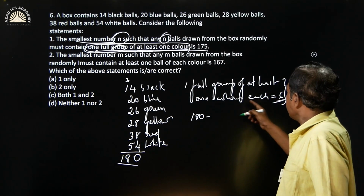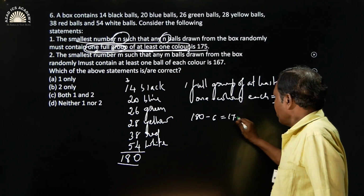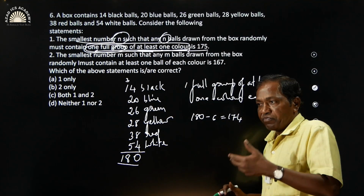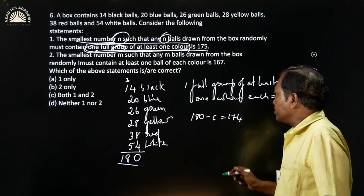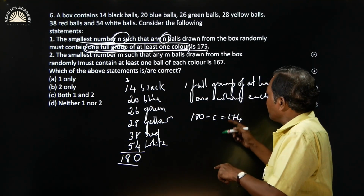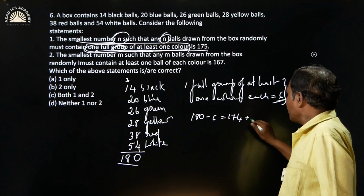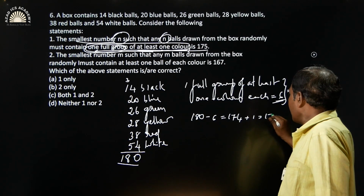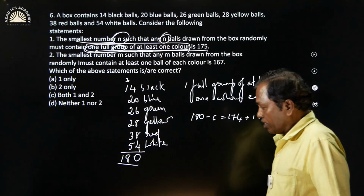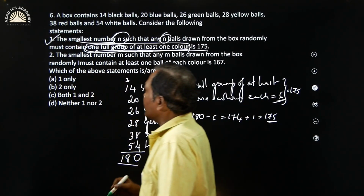What is the size? That is 6. So 174 balls have been withdrawn from the box. We have drawn 174 balls, but we need to get that group of 6 balls. The next attempt, one more attempt, is definitely required. That is 175. This is the answer definitely, and statement 1 will suffice to answer, right?